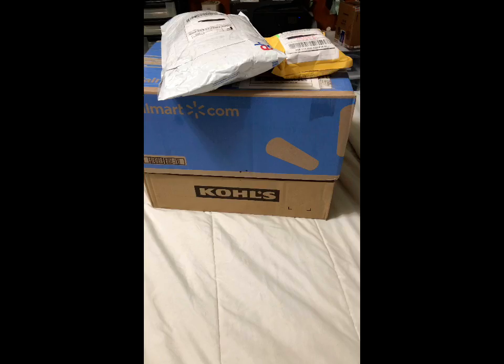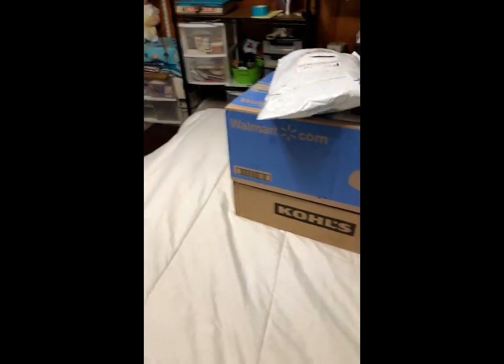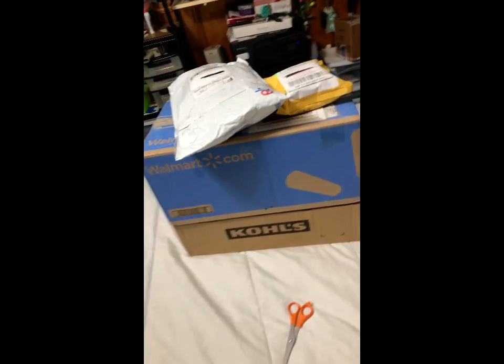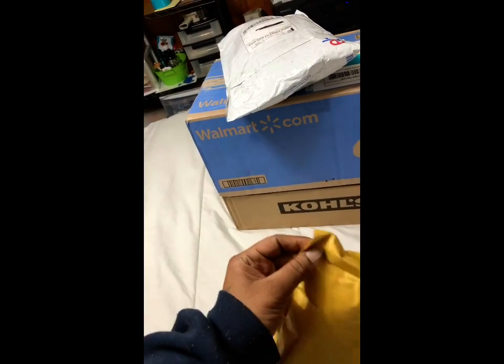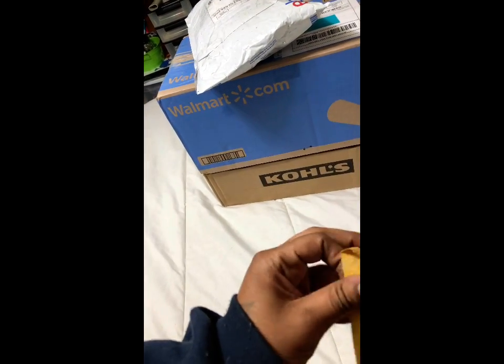So, let's get these open from smallest to biggest. Okay, let's get this straight. Okay, here we go. So, I'm going to start with this one. I know what's in them, but I don't know exactly in what order they are.